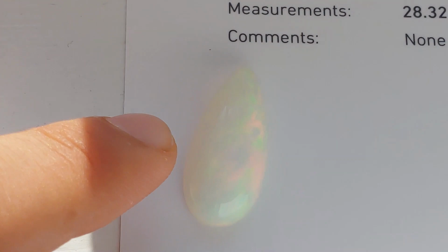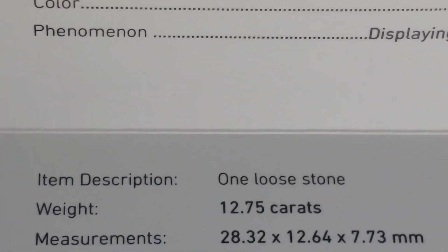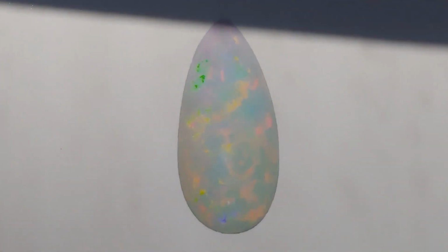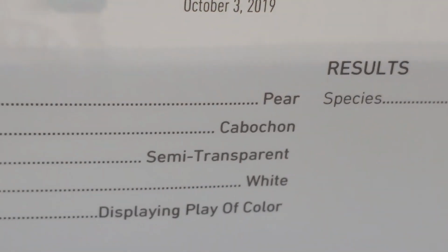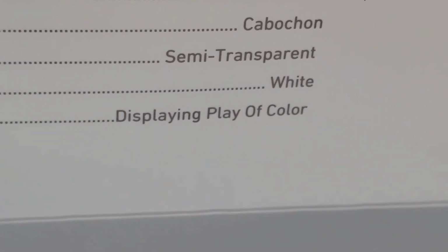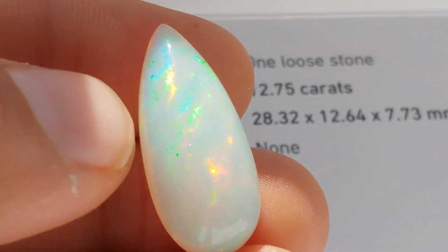I have this absolutely magnificent, breathtaking, true gem opal. Before I show you the color play on this opal, I just want to show you, usually the GIA report will have a fairly dull picture, but you can see right here, even in their very standard, very basic lighting, you can see the stone absolutely popping. This is hands down the best Welo opal I have ever seen. It is superb. Some of the best color play in any opal I've ever seen.